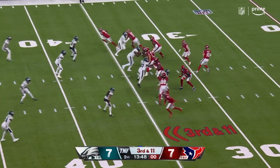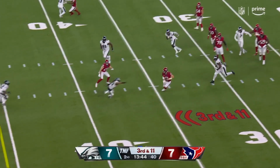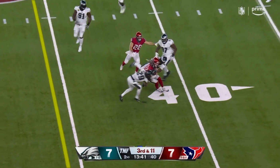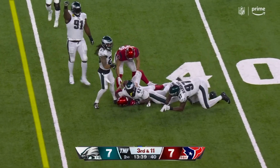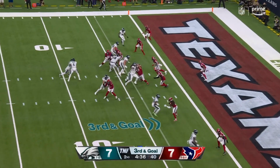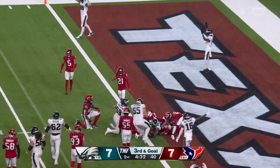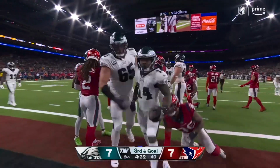Texans 3rd and 11. Davis Mills scramble alert, by the way. This guy thinks he's Lamar. Good effort, though. You really like to see it. He was pretty close, too. But, yeah, no, that's tough. So you give the ball back to the Eagles, and the Eagles are able to run it in yet again. It's Gainwell this time. It's not even Miles Sanders this time.